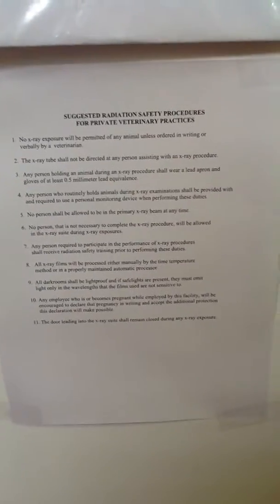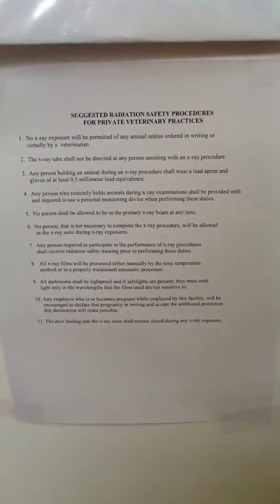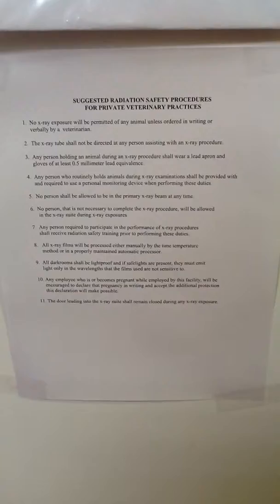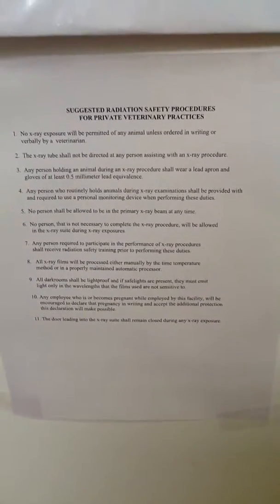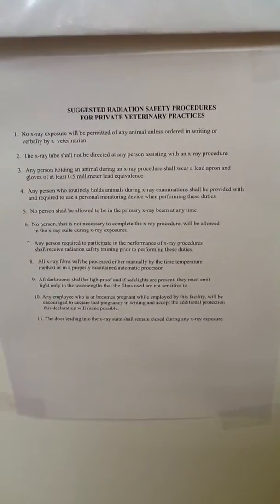No X-ray exposure will be permitted of any animal unless ordered in writing or verbally by a veterinarian. The X-ray tube shall not be directed at any person assisting with an X-ray procedure. Any person holding an animal during an X-ray procedure shall wear a lead apron and gloves of at least 0.5 millimeter lead equivalents. Any person who routinely holds animals during X-ray examinations shall be provided with and required to use a personal monitoring device while performing these duties.